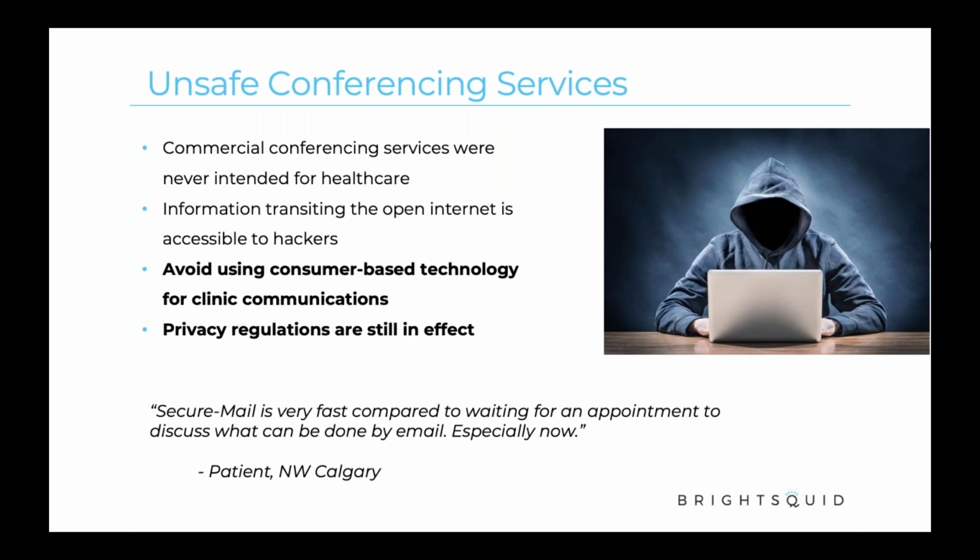Protected health information, as we all know, is a valuable asset. As Rohit and Jeff just commented, it's very much a target for the bad guys that they want to get their hands on to use for nefarious purposes. So when we're thinking about how we're going to stay connected with others during the duration of this crisis we're currently enduring, it's very important to remember that most commercial conferencing services that you're hearing about these days were never intended to be used for healthcare.